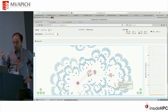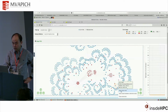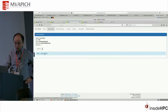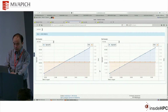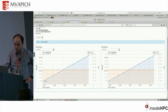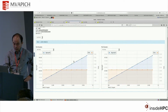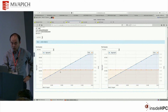When we'd like to see the actual status of this node, we right click and open node information. It shows the detail of the port counter information on that node, showing data sent and data received. This blue line is the aggregate, so this is the data amount that is sent through that link, summed over the time, and this yellow is the delta.